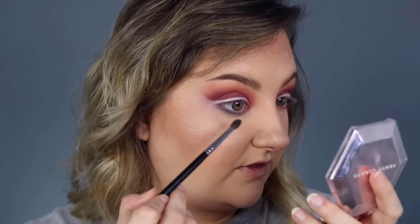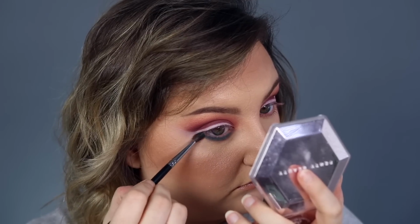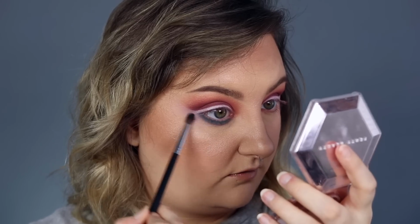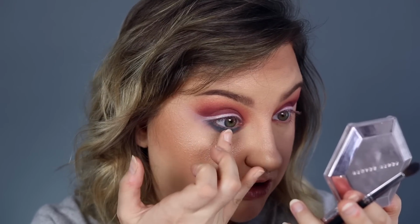Take the shade right above that and kind of pat it over. And I'm gonna take a little bit of the lighter purple shade and kind of take it right underneath that blue so that it adds a little bit of cohesion. And I'm gonna take a little bit of that foiled shade right here. I love a good shimmery lower lash line. It's probably hard to tell on camera.